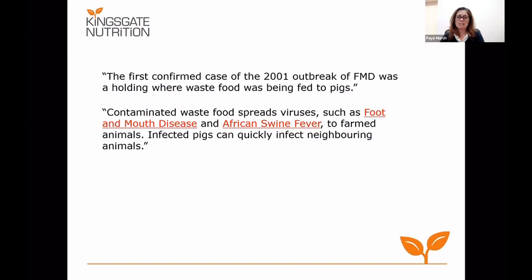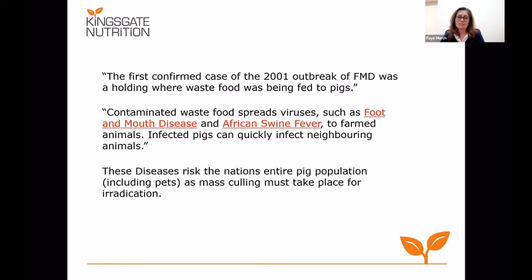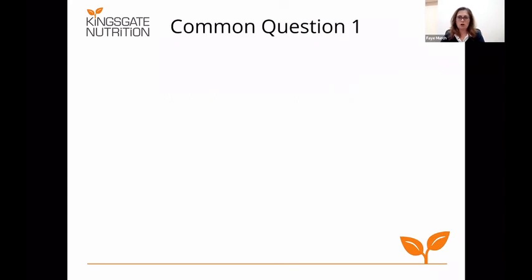So they say online, this is again direct from DEFRA, contaminated waste food spreads viruses such as foot and mouth disease and African swine fever to farmed animals. Infected pigs can quickly infect neighbouring animals. So these diseases risk the nation's entire pig population, including pets, as mass culls take place for the eradication. That's me. That is not DEFRA. But it holds such a place in my heart because, having lived through it, I don't ever want to have to see people live through that again. And the one thing that we can all do to help that is to not feed kitchen waste. So heavy bit done. Let's move on to common questions.